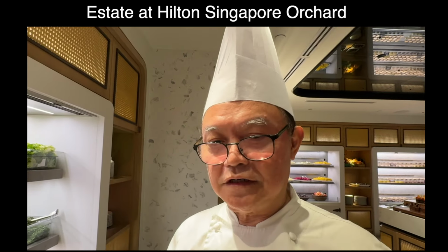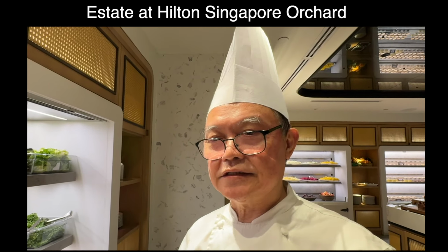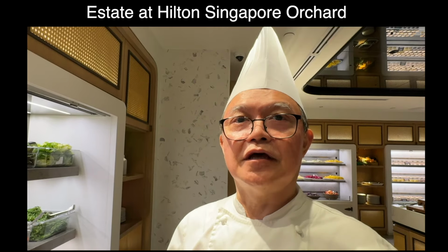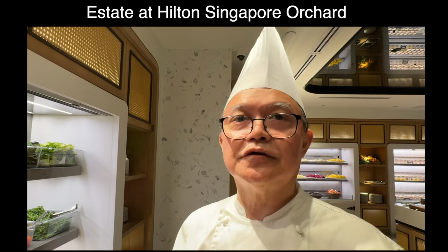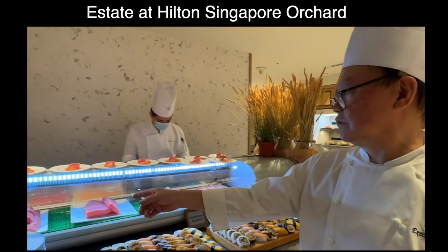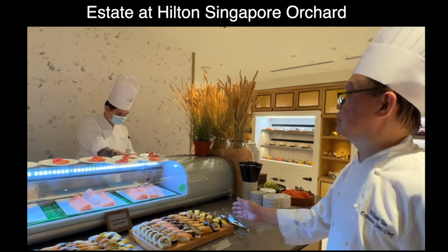Yeah, we have a team gathered together. What we have to propose, what the guests need, what the guests like, and we put in the buffet. All the chefs sit together and come up with a lot of ideas. Salmon, tuna. Then we have all the assorted sushi and sashimi.